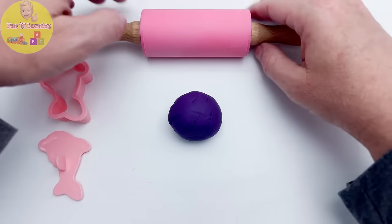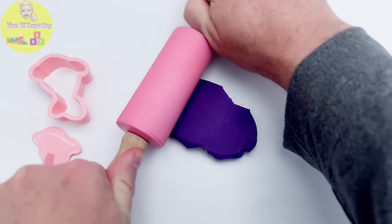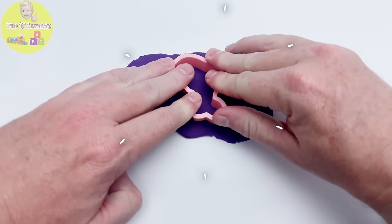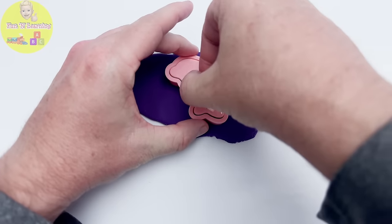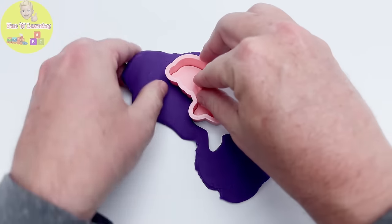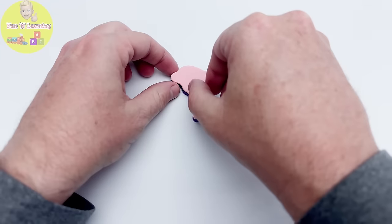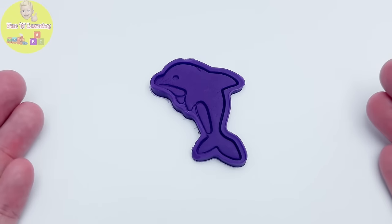Let's flatten the Play-Doh with our rolling pin. Now it's time to apply the shape. Push firmly. We don't need this excess Play-Doh. What do we have here? We have a dolphin, but something's missing.